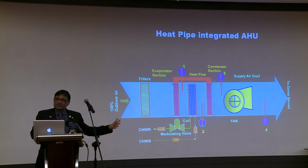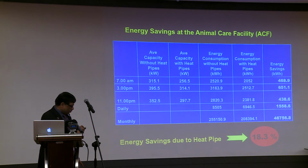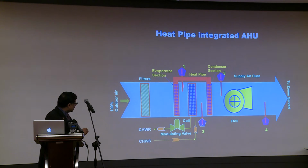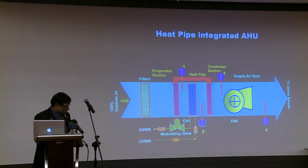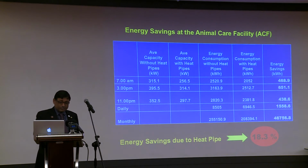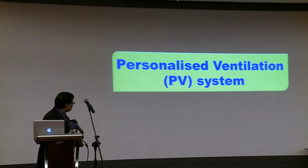What did the actual installation show us? When my students did the measurements in the different parts, these points, 1, 2, 3, 4, are the places where the temperature sensors and humidity sensors were placed. Doing some analysis from there, we were able to show about 18% energy savings, and this was for 100% outdoor air requirement. So it was a fairly challenging task, and that's what was done there.